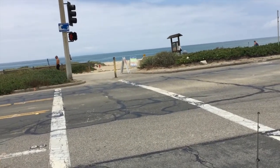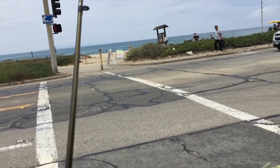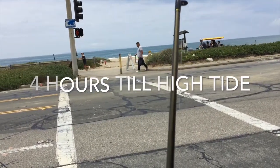But high tide's at 5 p.m. Right now it's just after noontime. We've got 4+ hours before high tide.